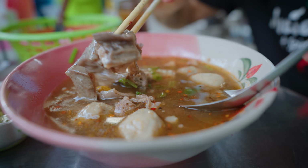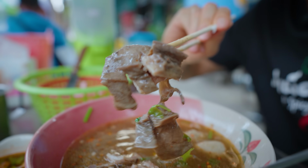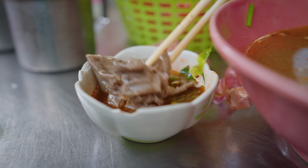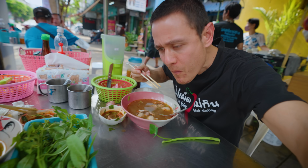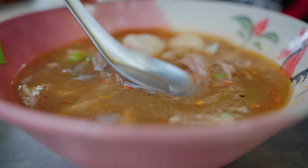Okay, let's move back in all of the parts. Oh, look at this piece. Oh yeah, give this one a nice full submersion in the sauce. The organs are so clean and so tender. Wow. That's extraordinary. Just slightly elasticy in a good way.